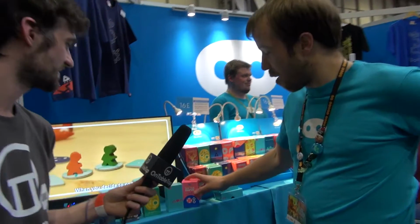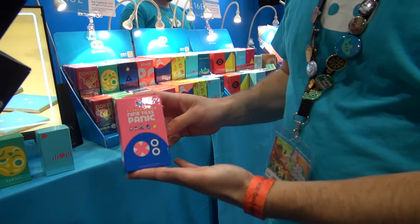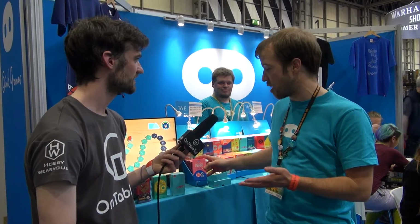And then the last one we've got, which was sadly sold out of very rapidly, is 9 Tiles Panic. Which is a sequel to the original 9 Tiles game, but that's sadly only available in Korea and Japan. And the premise is the Earth has been invaded by burger-eating monsters. As it always is. Because who doesn't love burgers and who doesn't love monsters? Of course. And you have 3 tiles which give you the game rules for that round, which might be have the most burgers on the board, have the most houses, have the most roads leaving your board.